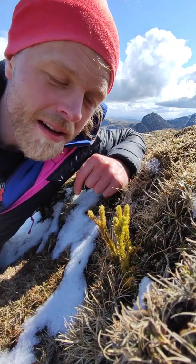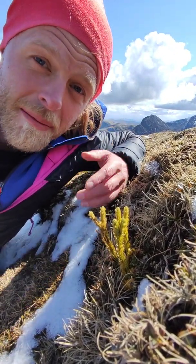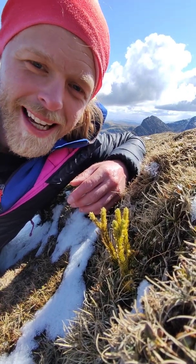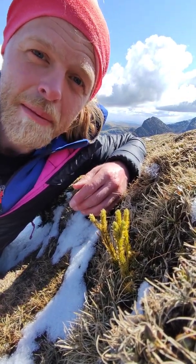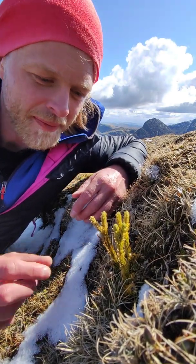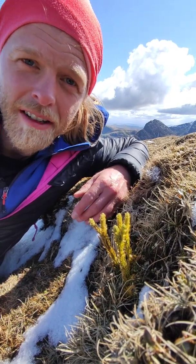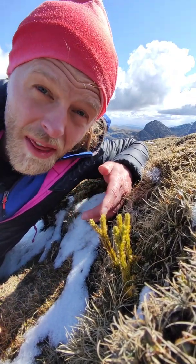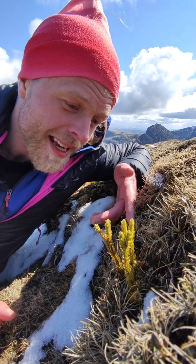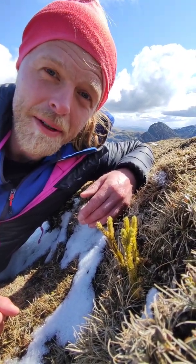This is my favourite mountain plant. This is club moss. Club mosses have been around for 400 million years and they predate flowering plants by 275 million years. 350 million years ago, during the Carboniferous period, they used to grow up to 30 metres tall. The ancestor of club moss makes up the bulk of organic material which makes up coal.